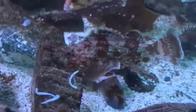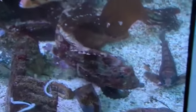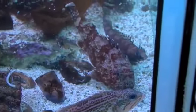Hi, my name is Mike Schott. I'm the director of the Cabrillo Marine Aquarium. Scorpion fish, or sculpin, are another animal you find locally. They eat squid, they eat small crustaceans, they eat small fish like anchovies.